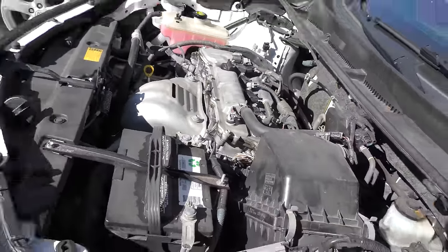Now I've erased all the codes, so we'll take it for a little ride, see if any of them come back. It's a typical RAV4. It shifts fine. You step on it, it's got enough power. Then it shifts back nice and quiet. You're pretty high up in the air, but even with that, it handles decently. I mean, not the greatest handling vehicle. It's a little SUV after all.